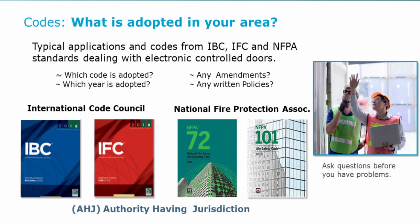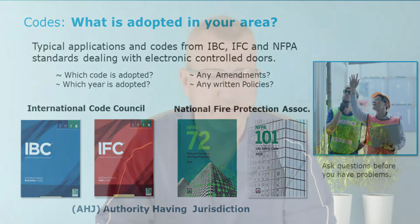We also have to know and understand that they have the capability of writing amendments or policies that will either add to or even strike sections of the code to fit their particular needs. The codes are important to us because, like I said, there is a responsibility that we have in abiding by the codes and following the code standards when it comes to installation of access control products.